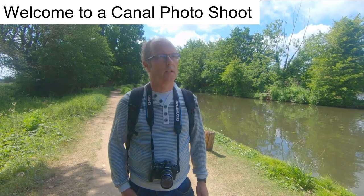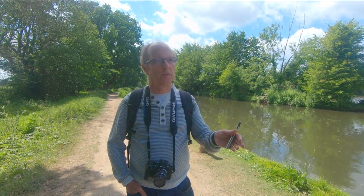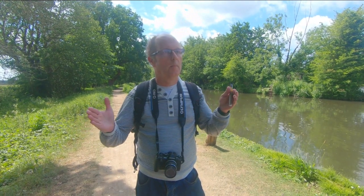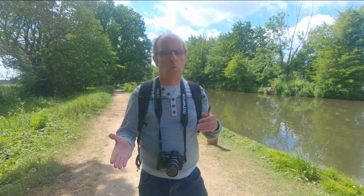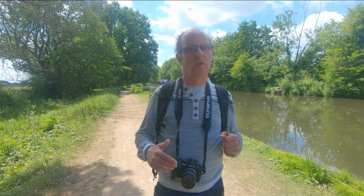Here at Cox's Lock on our canal photo shoot. And Cox's Lock is part of the Wey Navigation system in Surrey. The Wey goes on for about 19 miles, but what we're photographing is some of the buildings. We're going to separate some of the buildings altogether using a wide angle lens. I've got one on at the moment, which is 9mm to 14mm, so it's a very wide angle lens.